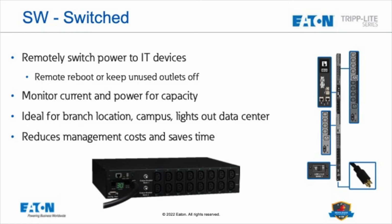So these locations don't have any sort of IT staff. They don't want to have to pay people to go out there, so that remote management is very valuable to them. But increasingly, even in large data centers, we're seeing that this is important too, because even though they could physically go out in the data center and reboot something, why should they have to go inside their data center to do something that they could do from their desk, or from home if they're not even at work? So really, there's a real great cost justification here for these products.